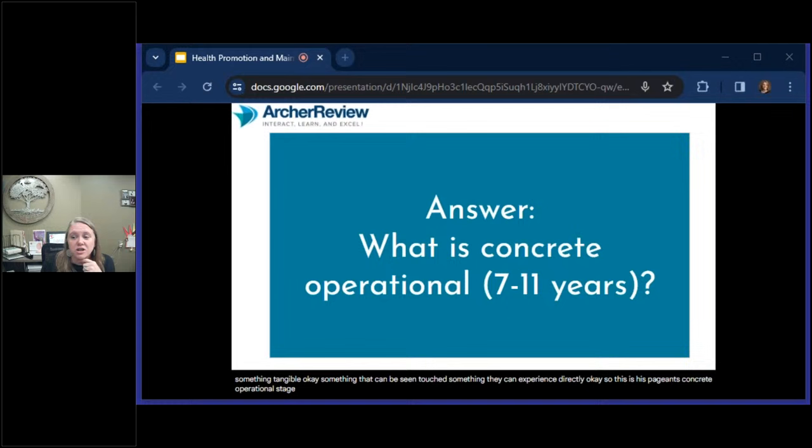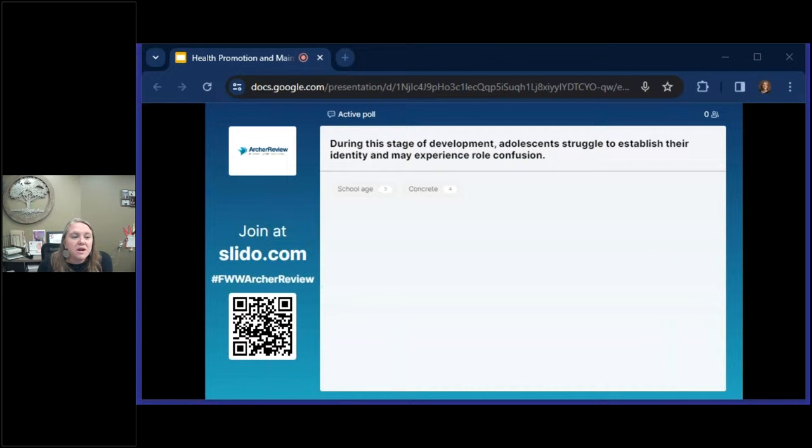Excellent job. During this stage of development, adolescents struggle to establish their identity and may experience role confusion. So we're talking about a stage of development where adolescents struggle to establish their identity and may experience role confusion. So we have some key words in there that give us a little bit of an idea of what we're talking about here. Adolescents. So what stage of development are we in, or what ages are we looking at? So we are looking at stages and age range. So let me know what you think.